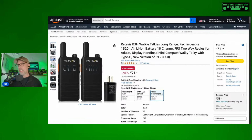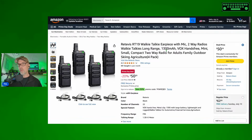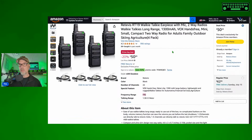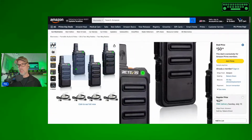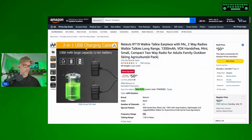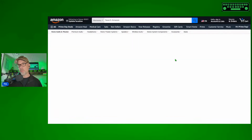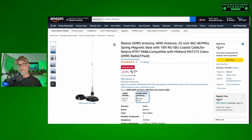The RT19. What is an RT19? Oh, there we go. More FRS radios. And these are great for doing stuff around the house or giving to the kids to go play. Like, get out of my hair. Go do something. Take the radio with you. The MR600. So many products. This is the last Retevis product. Oh, it's an antenna. GMRS antenna. Okay.